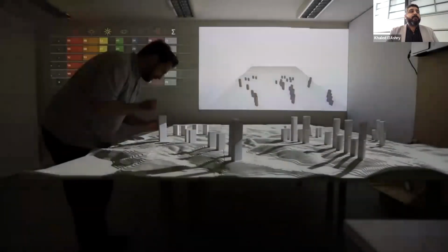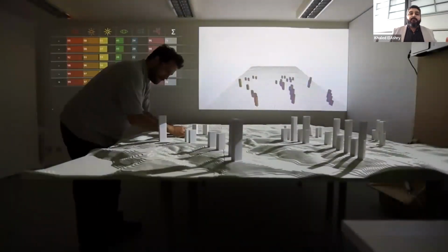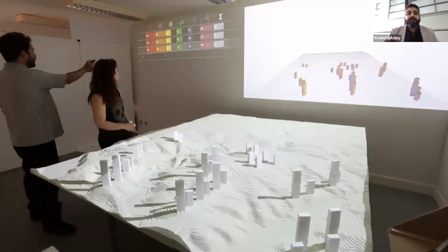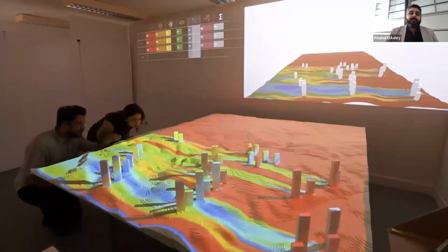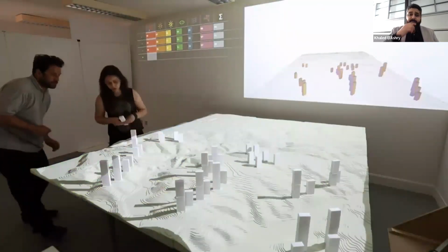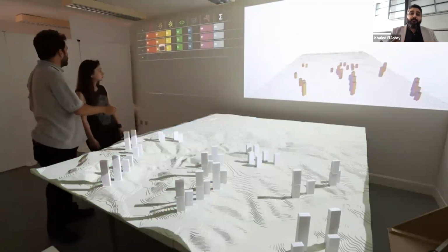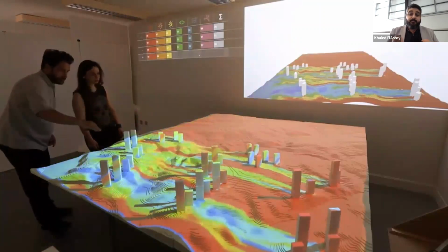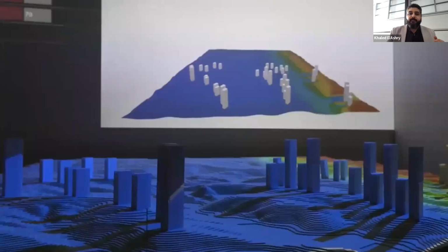We also tried doing it on physical models. So this is an example of it that we're basically scanning this physical model. We're having a digital representation of the model while we're working on it. And then we can define if any of these models are performing well or not. So it kind of brings in the digital and physical together into one piece.